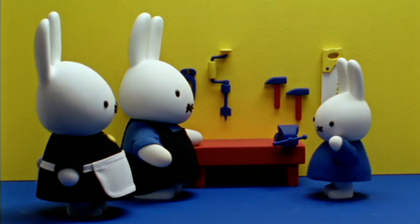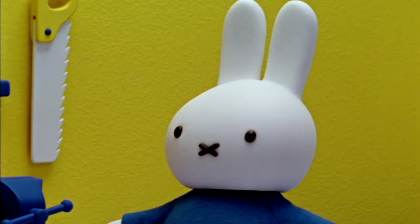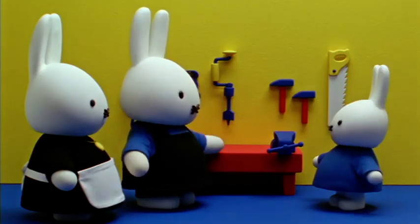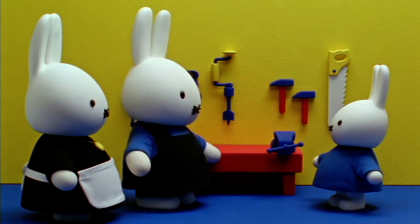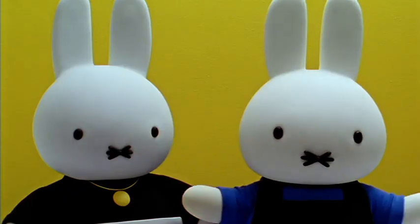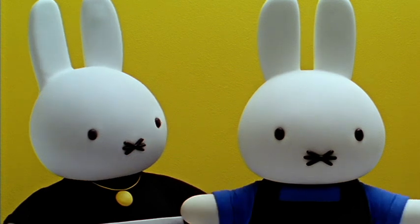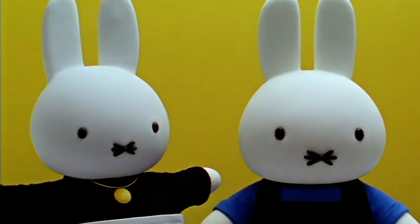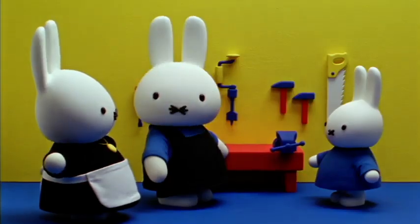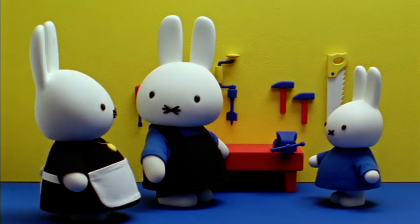There were so many interesting things to do when Miffy visited her grandparents that Miffy didn't know which to do first. "Well, some little bunnies like to learn how to sew or do things in the kitchen," said Grandpa. "But they can also learn how to make things with tools." "In fact, it's the same thing," said Grandma Bunny. "Whether you bake a cake or make a bookshelf, you have to put certain things together."